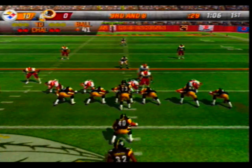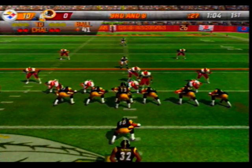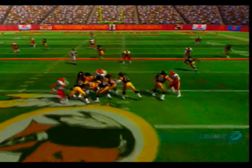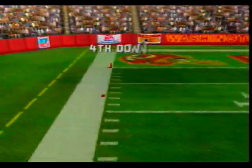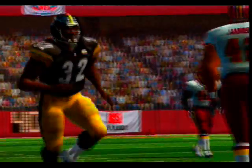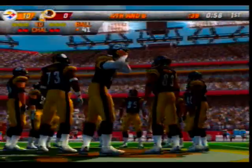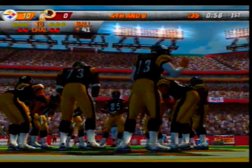The Redskins come out in a nickel package. They're coming with the blitz. Throws it, incomplete. And he throws incomplete because he had major pressure. The corner came on a blitz and he sprinted for the quarterback. Guys love the opportunity to get a sack. And that time he just missed taking him down.